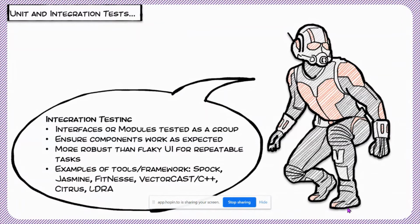Another benefit of integration tests is that there are frameworks written in pretty much whatever language of choice you want for the application under test, like Spock, Jasmine, FitNesse. So it's recommended that you prioritize integration tests over those UI-based tests.